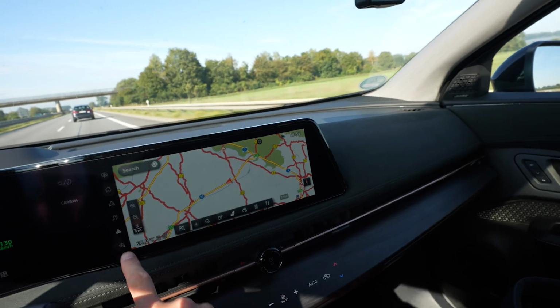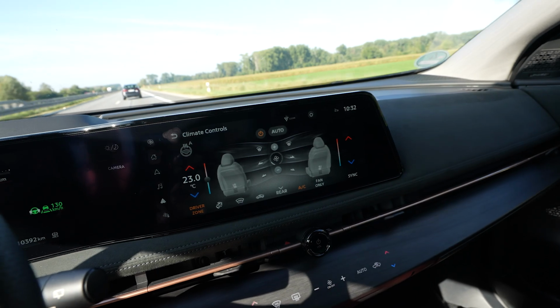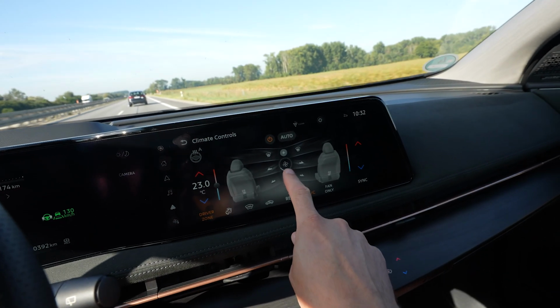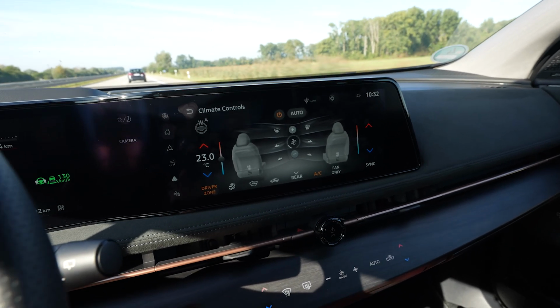I have the AC on now, but there is a driver zone only button, and I have it at 23 degrees and very low blowing, so it shouldn't take too much power.